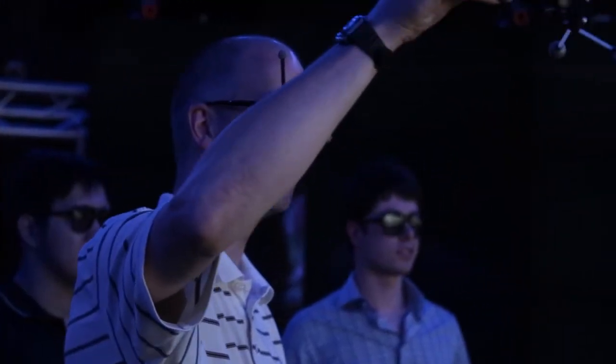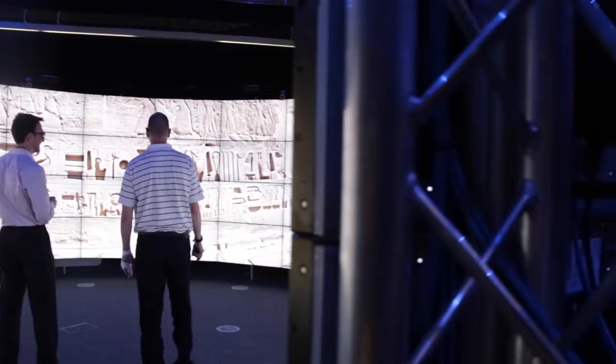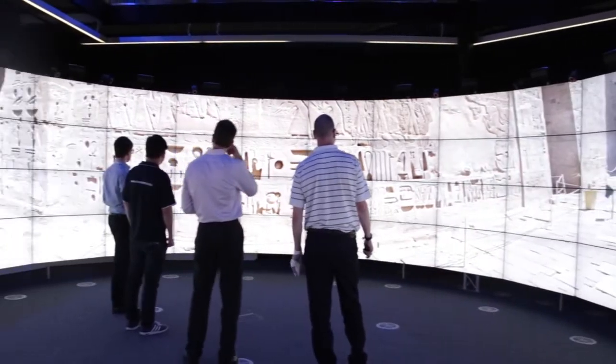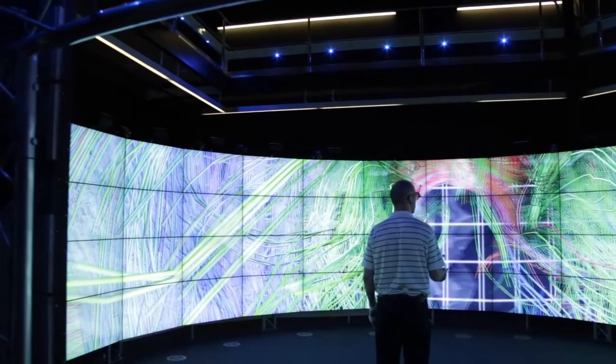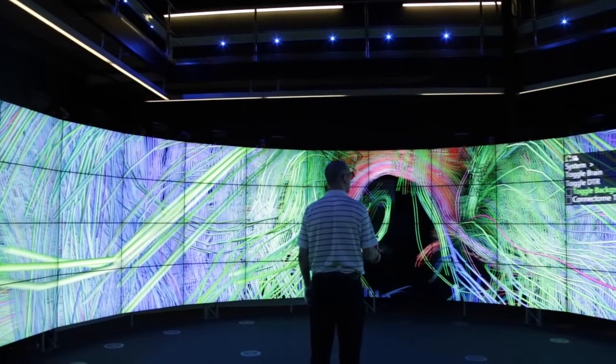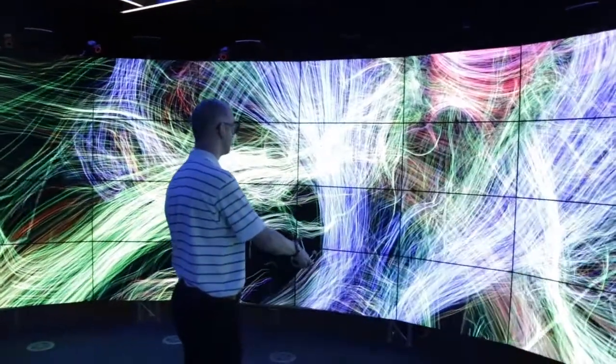The CAVE2 facility allows our researchers to be essentially dropped into the middle of their data sets, where they can walk around those data sets and rely on their intuition and their scientific background to make new discoveries. One particularly appealing feature of this CAVE2 facility is the fact that it can bring 3D objects and project them in front of the screens and into the interior of the facility itself.